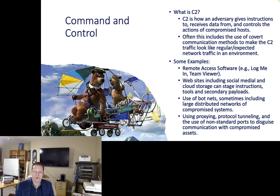Often this is made to look covert, like it can be tunneled over encrypted protocols. It can use HTTPS or website protocols. It could even use things like going to benign websites with comments sections and looking for a certain comment to tell it what to do next.